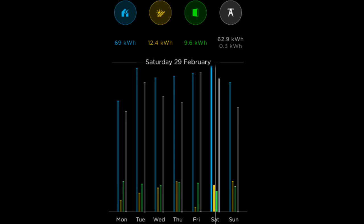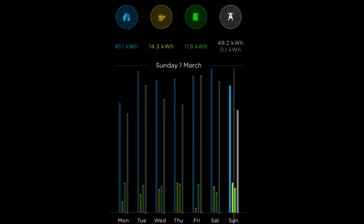for home usage. And finally, Sunday, the 1st of March, we pulled the smallest amount from the grid all week of 49.2 kilowatt hours with 0.1 going back. The Powerwall we drew 11.8 kilowatt hours from, and the solar was the most of the week also at 14.3 kilowatt hours, and the home usage was 61.1 kilowatt hours. So there's a massive difference between what we pulled from the grid and what the home usage was.